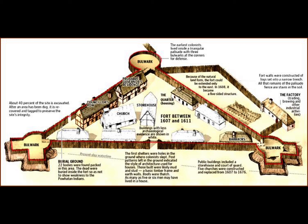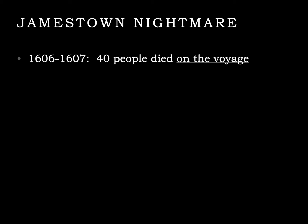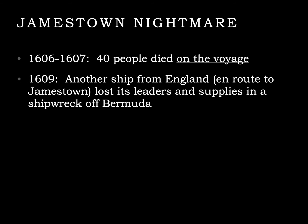Well, initially, Jamestown was not a successful colony at all. Jamestown was, in fact, a nightmare. You did not want to be on that first group of people coming to Jamestown. No siree. From 1606 to 1607, 40 people died on the voyage. Not exactly a great trip over. Then, 1609, another ship from England that was en route to Jamestown lost its leaders and its supplies in a shipwreck off Bermuda. So, I mean, they were having all kinds of trouble resupplying, too.